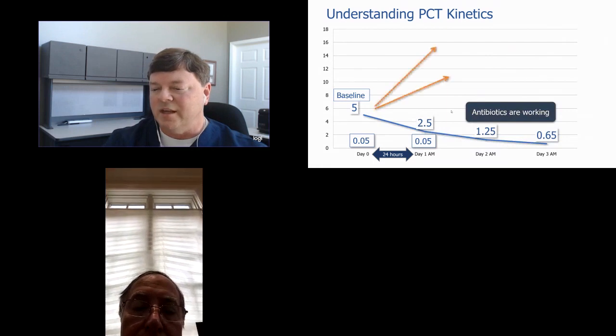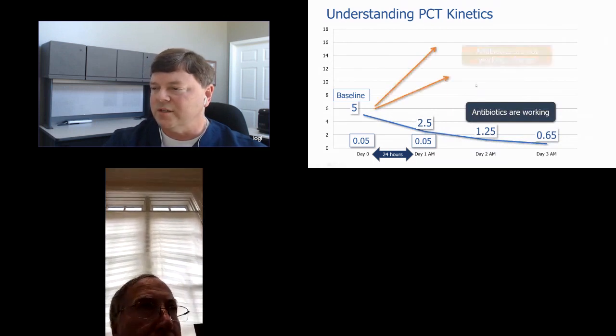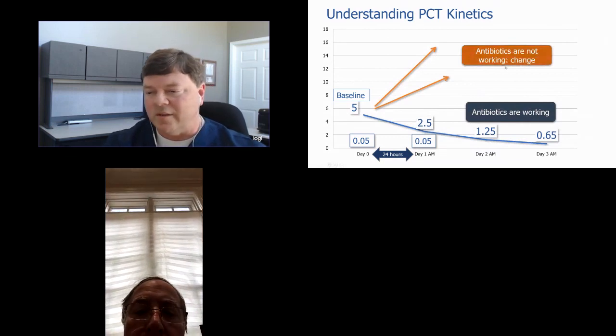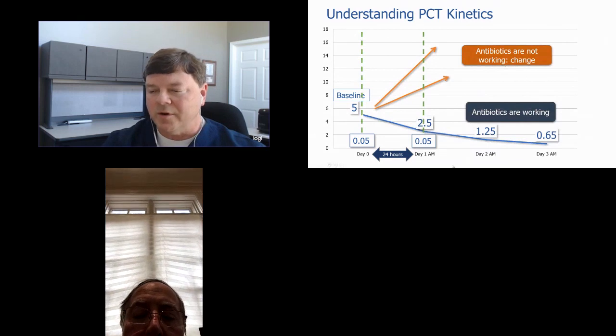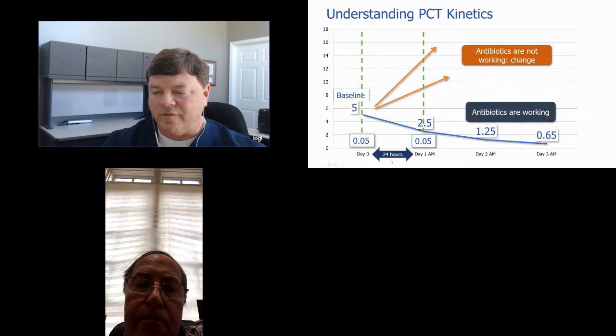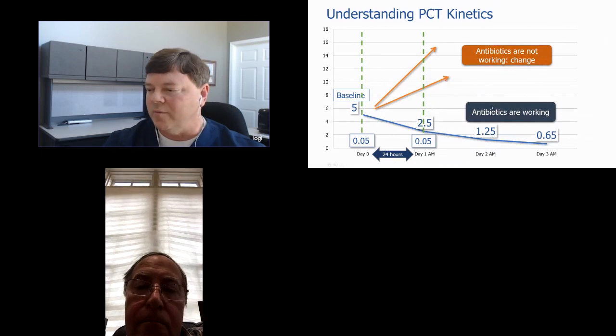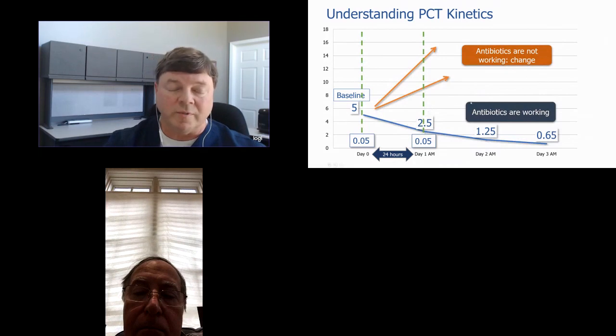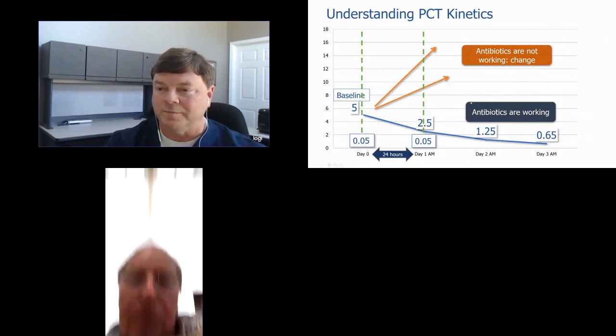And then if I see increases in the next 24 hours, this tells us that my antibiotics are not working and can change. You don't have to wait till that patient deteriorates clinically. And what this means, literally, with 2 procalcitonin values in a 24-hour window, is I can determine if I need to stop antibiotics, if my antibiotics are working or not, and evaluate my antibiotic therapy, which is a huge opportunity. We've never had that before.